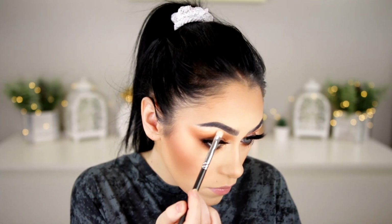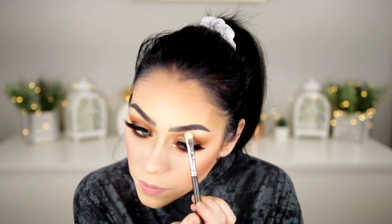So now I'm going to go ahead and highlight my face. Actually, no, I'm going to highlight my inner corners first. So I'm going to use MAC Whisper of Gilt because I feel like it'll tie in with the gold. I'm going to use this to highlight my brow bone and my inner corner. So that completes the eyes. Now I'm just going to finish up the rest of my face.